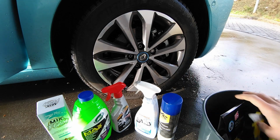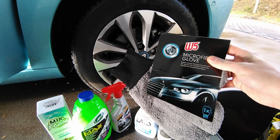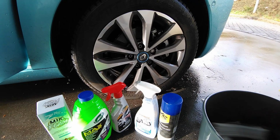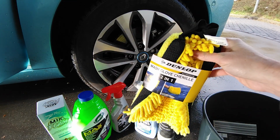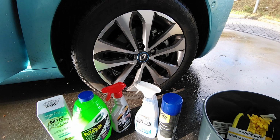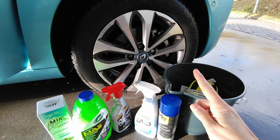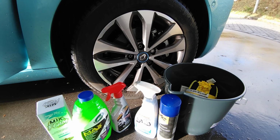And then I have picked up from Lidl these microfiber car wash gloves. And also one from Amazon from one of my favorite brands, Dunlop. Very cheap, maybe €3 each. Let's see how they perform and let's go wash this Renault Zoe. Très bien, Zoe, très bien.